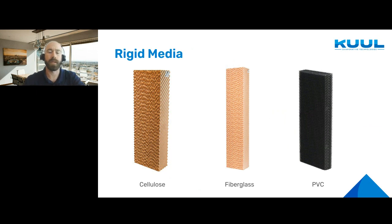So the first part, and arguably the most important part of a direct evaporative cooling system, is the media itself, the evaporative media. It comes in many different forms, but rigid media is the most common in commercial and industrial applications due to higher performance.